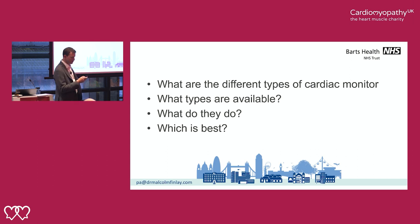So what are the different types of cardiac monitor? And I guess with that, what's the difference between self-monitoring and the stuff that we do in the hospital? And to go through what types really are available to us, really actually available, not just the sort of sci-fi stuff that we see on the news every so often. And with all that, what do they do? And maybe most importantly, the one thing I always want to know, and people in my clinic always ask me, which one's best? I'm not advertising Apple or any of these, Fitbit or any of the other things, but spoiler alert.